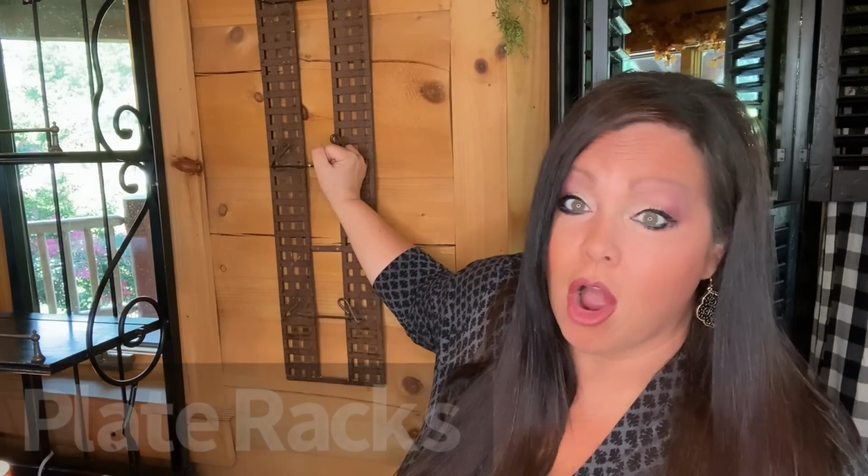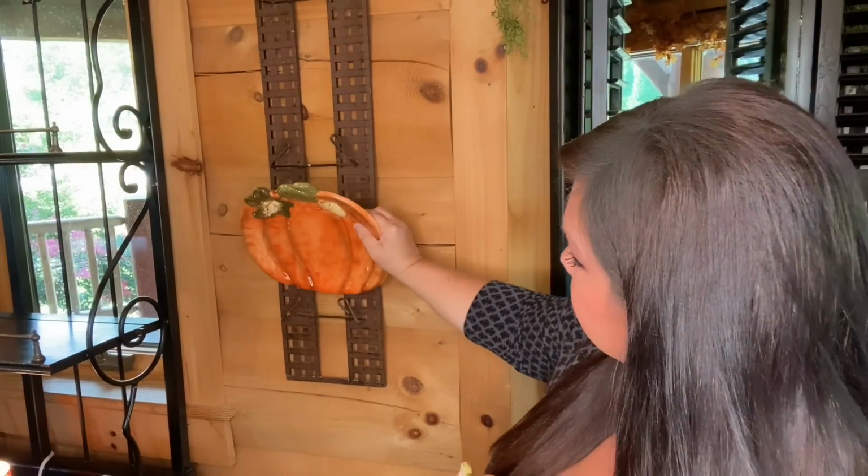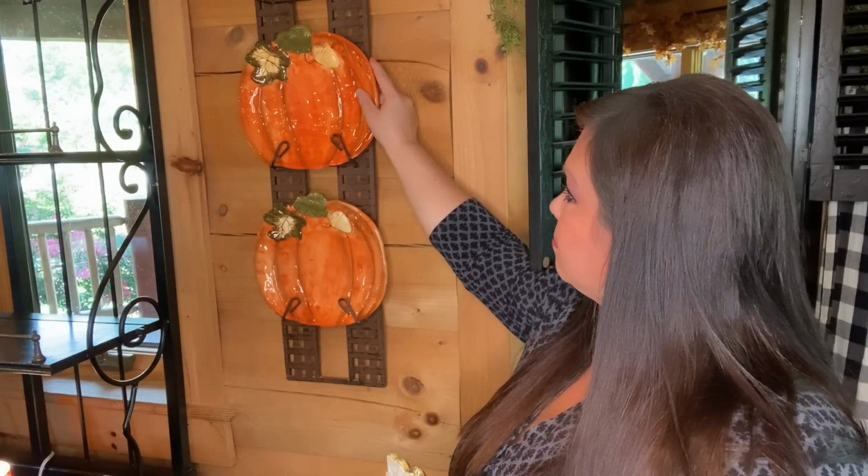Plate racks are awesome because you can change the look of a wall like that just by adding seasonal plates. So for summer, put up some summer plates. For fall, put up fall plates. Christmas, Christmas plates. You get the gist. But anyway, I found these at an antique store last year, and they're just pumpkin plates. They're just so cute. I love them. And because I'm going with the traditional fall colors, we're gonna put these here sort of as our focal point. Isn't that cute? I just love it.